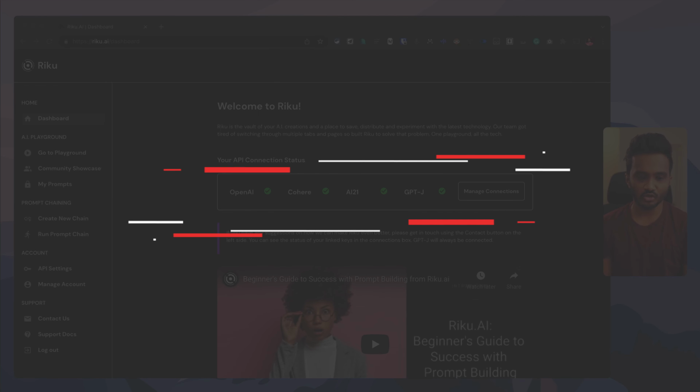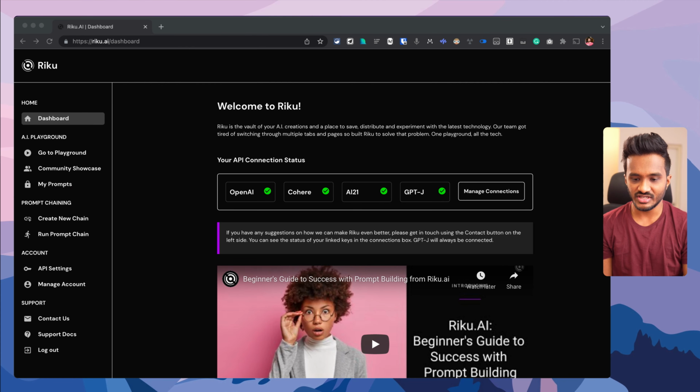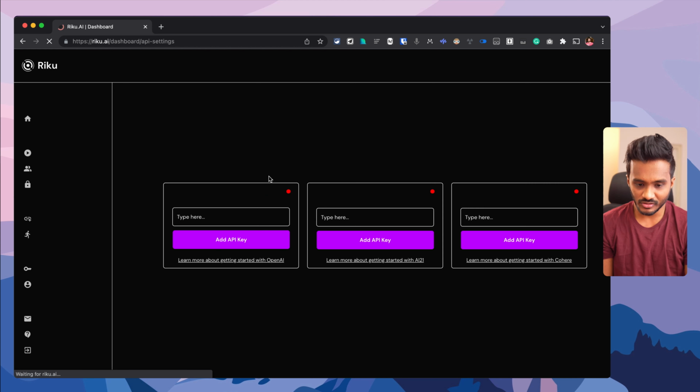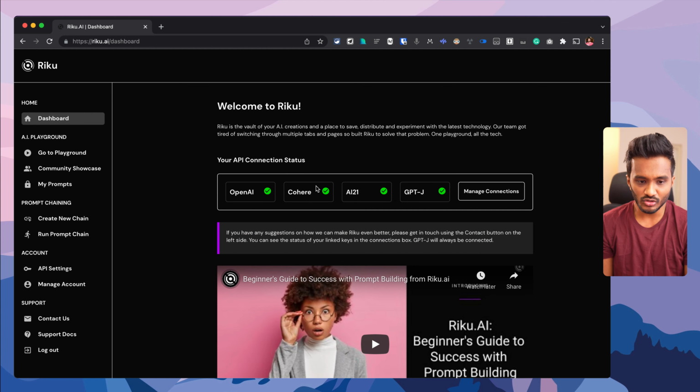So when you first head over to Riku.AI's dashboard, you can see you have OpenAI, Cohere, AI-21, GPT-J, right? So you need to enter in the API keys for these three different services. GPT-J is a native self-hosted, GPT-3 like AI content generation service that's integrated with Riku.AI by default. For these three, you need to enter in the API keys. So when it comes to how these different engines differ from each other, GPT-J is self-hosted, okay? It is an open source AI model that Riku.AI has hosted on their server.